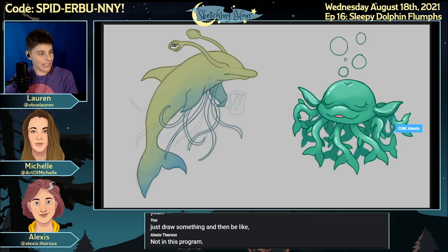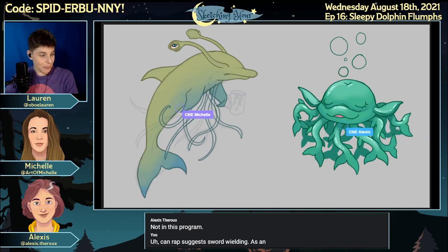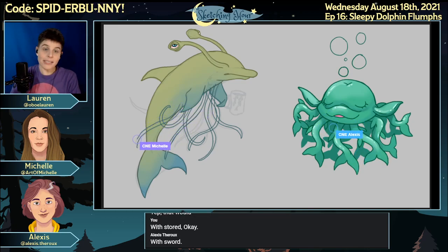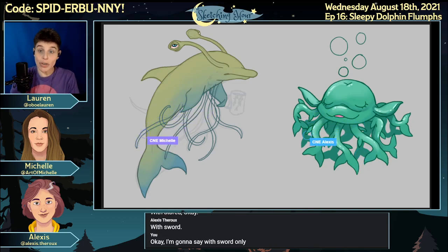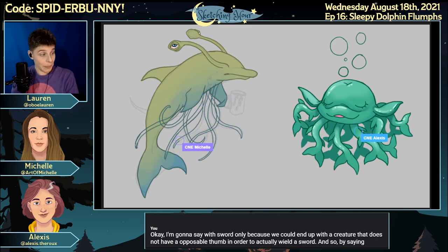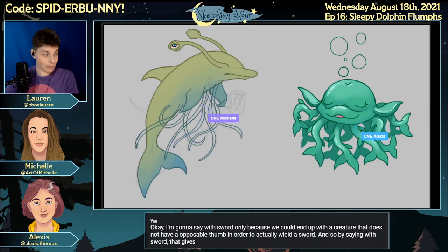Kinvrap suggests sword wielding as an adjective. Okay, I'm going to say with sword, only because we could end up with a creature that does not have an opposable thumb in order to actually wield a sword. And so by saying with sword, that gives us some options, especially if we end up with a creature like the spider horse.